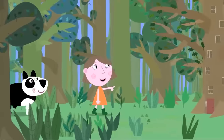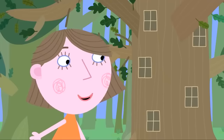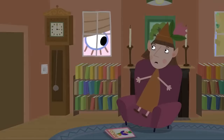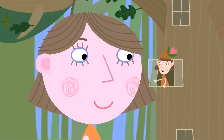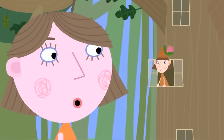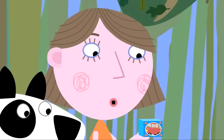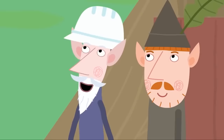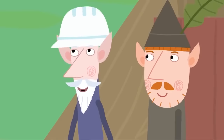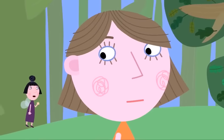Wow, look at that tree. There are little windows in it. I wonder if there are any fairies inside. Ah! It's all right, Mum. It's just our friend Lucy. Oh, nice to meet you, Lucy. Hello. Here's a little present to remind you of your visit. It's our latest toy, fresh from the factory. Wow, thanks. Is this made from my rubbish? Yes, that's why we're very grateful to you for putting rubbish in the Great Elf Tower. What's the Great Elf Tower? He means the litter bin.